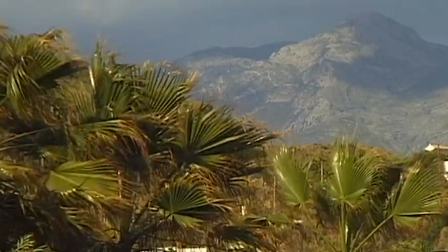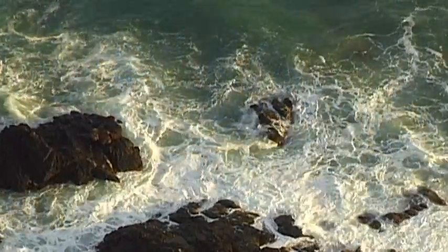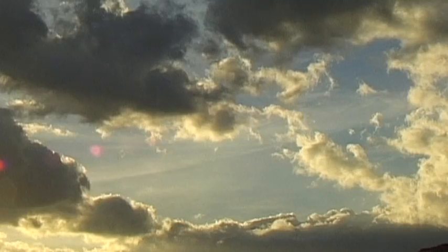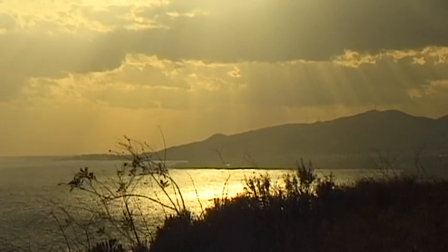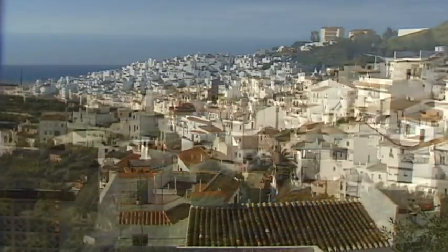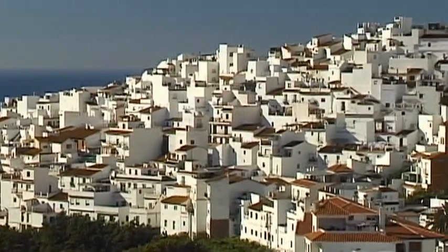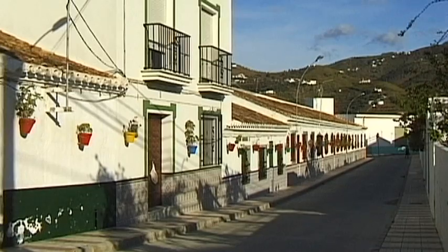Returning to the rocky Costa del Sol, it's good to take in the beautiful, untouched landscape before the road winds its way up the coast. Torrox is another Andalusian mountain village that has so far managed to remain off the tourist trail. Here, village life continues as it always has done.